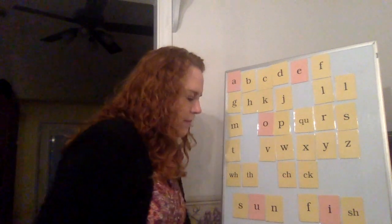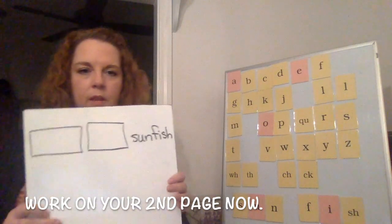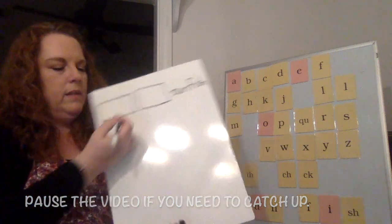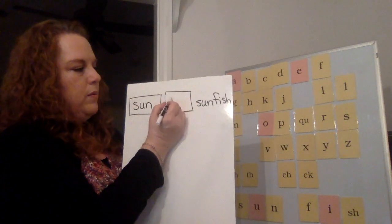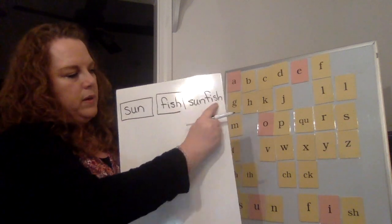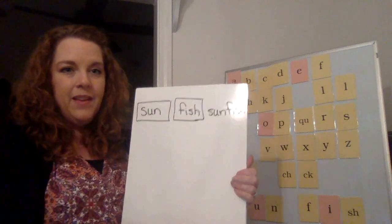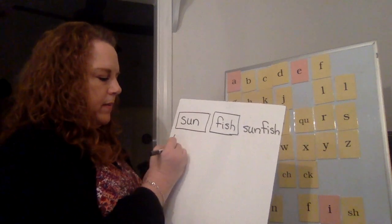Let's practice one together on your paper. So on your paper, you would have two boxes, just like this. We're going to do the word sunfish. So the first syllable was, I'll have to turn it this way, sun. The second syllable was fish. And that made the word sunfish. Okay. Let's practice another one together. And then I'm going to give you some words that I want you to do on your own. All right, so I'm going to make 2 boxes.